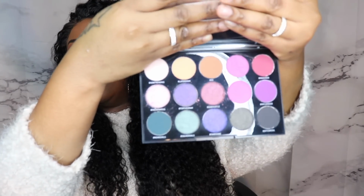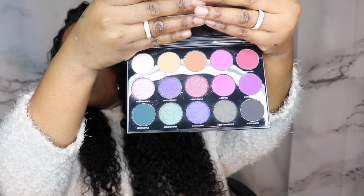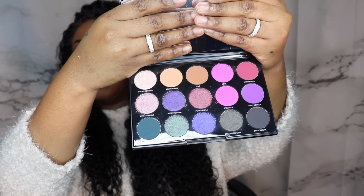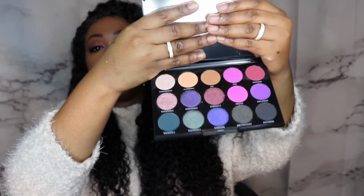But these are the colors in this palette, and I think it is so pretty. And the reason why I picked out this one is because it is unique to my collection. I have only one other palette that has a few pinks in it and blues, but I thought this was really pretty, and I thought it would be really nice to add to my collection.